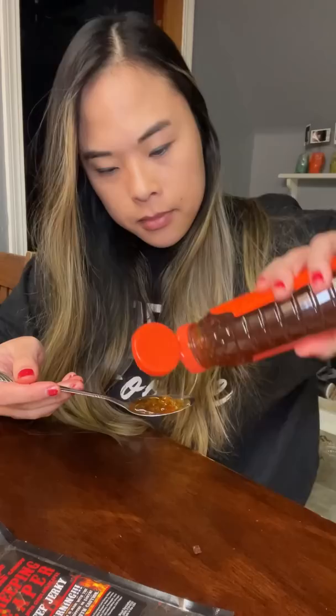Cheers. Honey doesn't help. There's like a split second where I thought the honey would help, but I actually think it enhanced the spice around my mouth. Interesting. Whew. Milk is always the go-to. If you guys want to cut down the heat, start with milk.